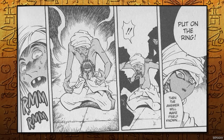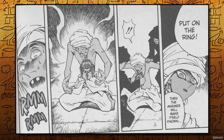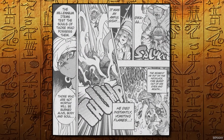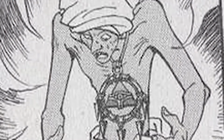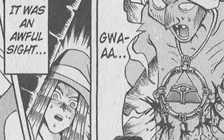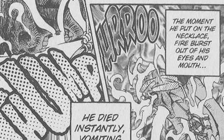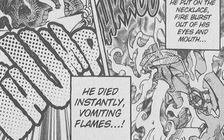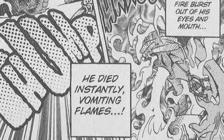Through this test, we also saw what happens when you are not worthy, which apparently results in death in one way or another. But the individual we saw was being forced to test the Millennium Ring, which denied him by stabbing him with the pointy ends and then subsequently forced the man to vomit flames until he died because it literally lit his soul on fire. So these Millennium Items are pretty brutal.